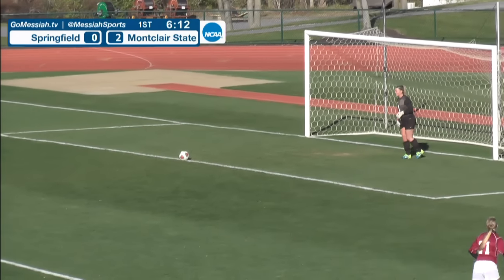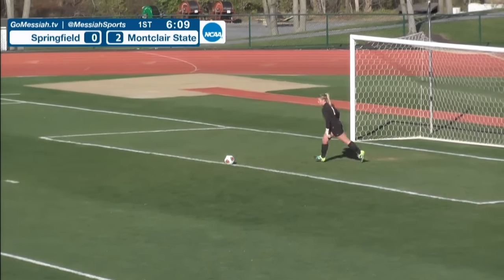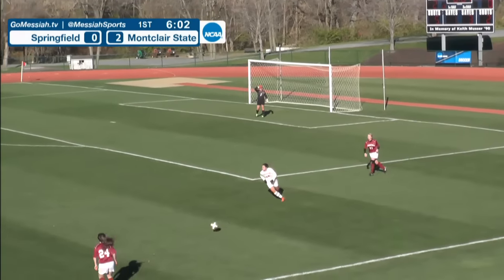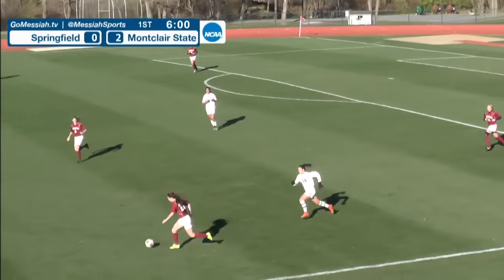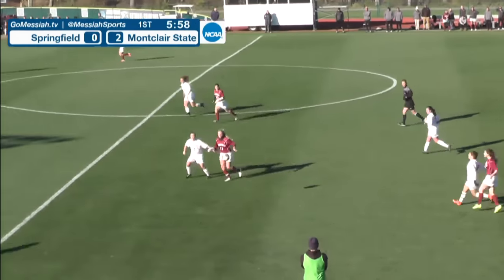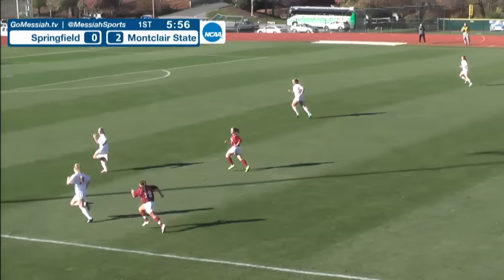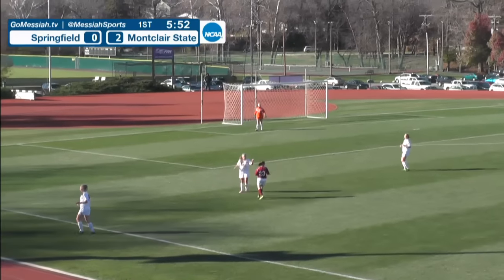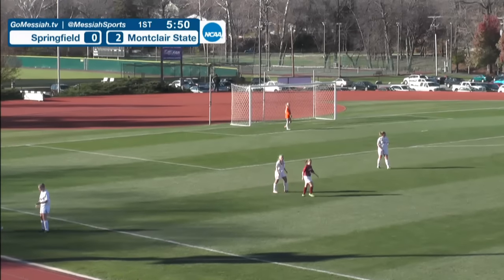Again, solid showing by Landecka here today. Looking to work and get her team another goal here before half. We've got 6 to go. Springfield also looking to string together some passes. It's Filiu near sideline, plays it up. Quillis running on, can't get there in time. Good effort by Quillis.